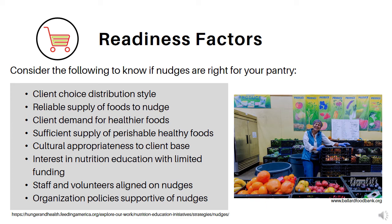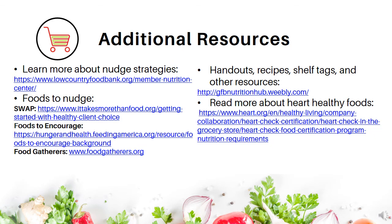Do your clients have a demand for healthy foods or an interest in nutrition education? It's also important to consider the culture of your client base. It's very important that staff and volunteers are aligned and on board with nudges, as well as organizational policies being supportive of your nudges.